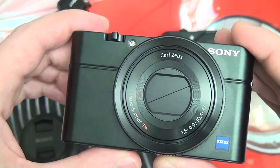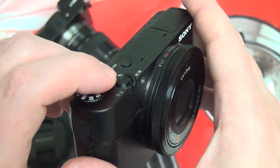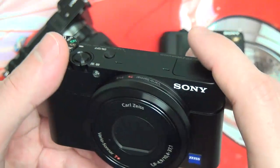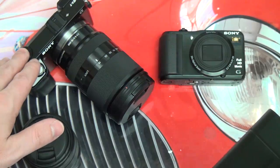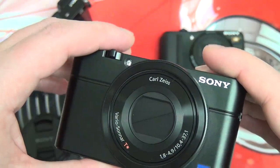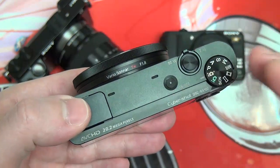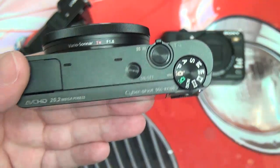$650 seems expensive at first glance, but when you take a look at what the competition has to offer and the fact that this camera is built so well and does everything that you could possibly want out of a pocket camera and almost gives you results similar to an NEX, I won't say the NEX7 obviously, but something like the bottom of the line NEX lineup, it's not there, but it's relatively close. That's what makes the RX100 just stunning. And of course, that f1.8 aperture allows you to have basically the best low light photography tool out of your pocket that you could ever imagine.